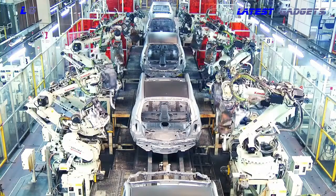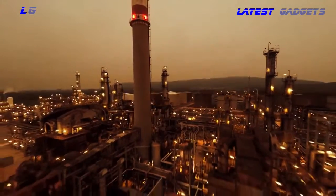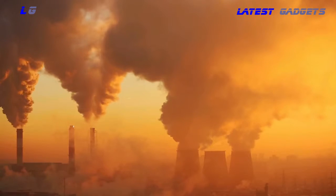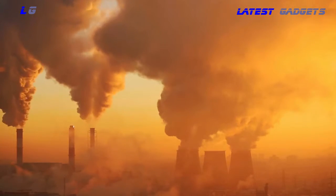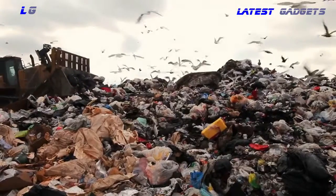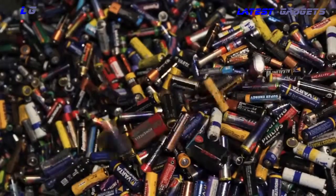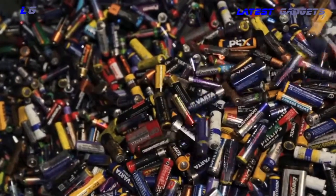Chemicals and factories all demand it. Yet most of the energy we use is wasted. Over 30 trillion watt-hours of heat per year are wasted by power plants alone, enough to power the entire world. And our environment is part of the collateral damage. Over 15 billion batteries are thrown away in landfills every year.